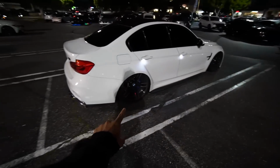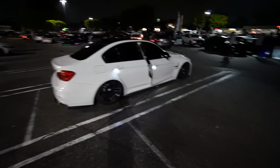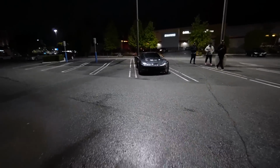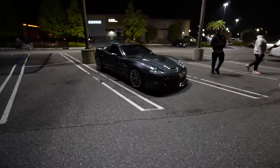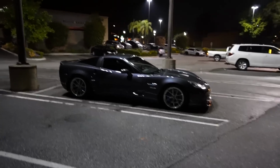This one's on bags. That's fire, dude. F80 M3, air suspension. I'm looking for one, guys. Or if I find a C6 Corvette first, this will be the next car. Either one of the two, I'm going to get, I promise. Damn, that's fire. She looks so clean, dude. I'm telling you, these cars just don't age.